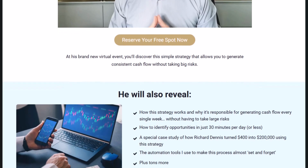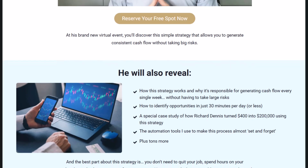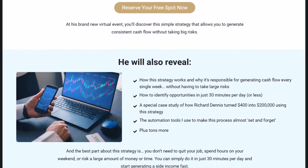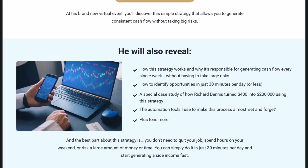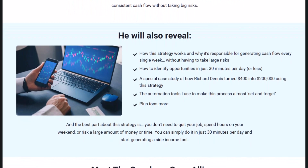Another huge plus is that it's designed to work in all kinds of market conditions. Whether the market is going up, going down, or moving sideways, this approach still gives you clear signals. That's a big deal because most people only know how to make money when stocks are rising. This strategy doesn't rely on that. It gives you the flexibility to adapt, and that's a huge edge, especially when the economy is unpredictable.